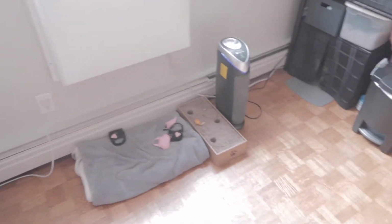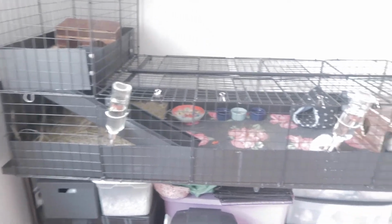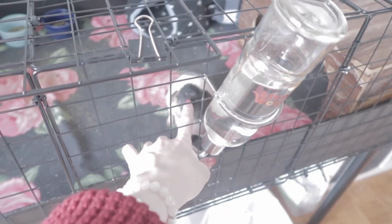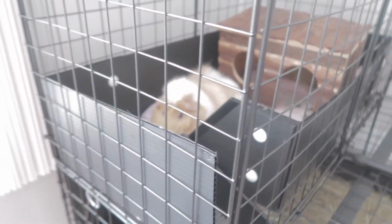And then moving over, we've got the guinea pig cage. Hey Ella. Hey. Oh yes. Right, and actually at the top we have Miss Lily here. And then there's Ella. And then in the house we've got Zoe.